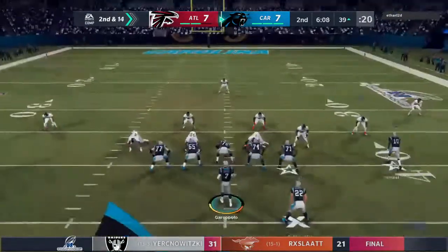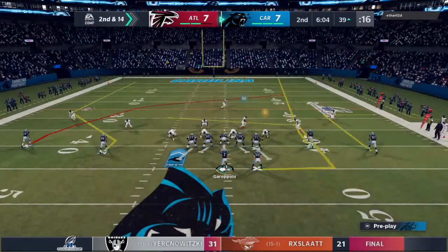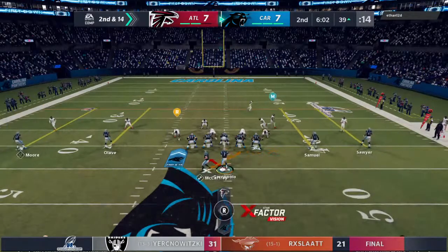Here we go. Hey, come on. 180. White. Check 13. Alert flare.